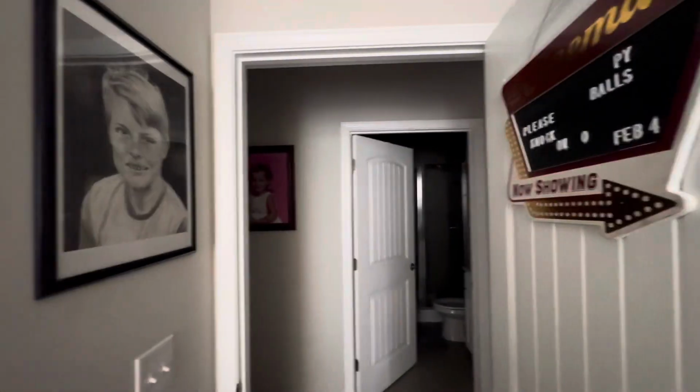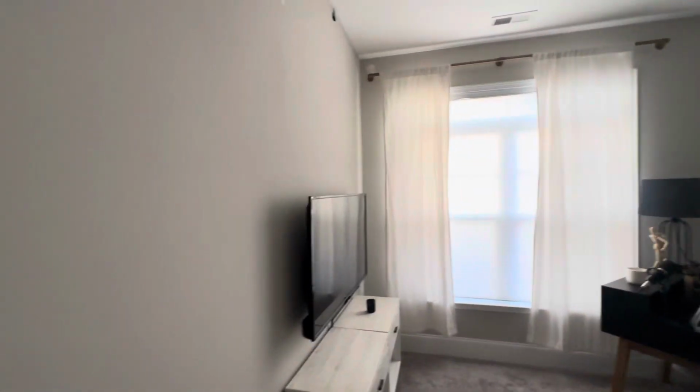I still have some of these things. Been there a while. We're going to go ahead and close this door to inhibit any noise. Turn on a fan because I'm burning up in here, even though it's January. Let's have a closer look.